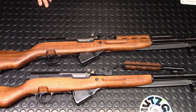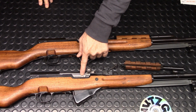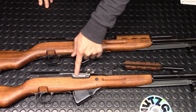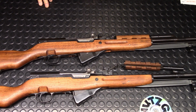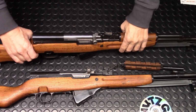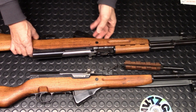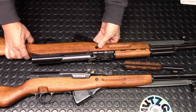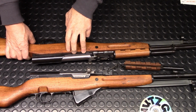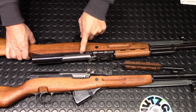Now moving along to the carrier. The carrier has a stamped part number 0.00004. Both of them have the same stamped part number. And on the left side is the laser etching serial number, just on the left side of the charging groove. And of course, on the left side is your serial number on the receiver. That's also etched.